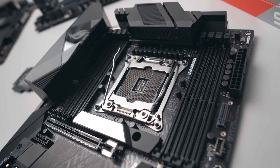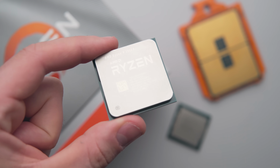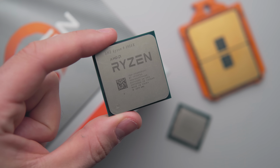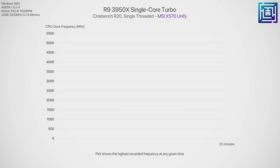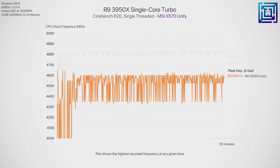Now I want to talk about the advertised boost clock of the 3950X, because when the average consumer sees 4.7 GHz, they are definitely expecting to see 4.7 GHz while in use, or at the very least be able to overclock to those speeds with aftermarket cooling. Simply put, I never saw 4.7 GHz during testing. In fact, in Cinebench R20 running the single threaded test, the 3950X peaked at just over 4.6 GHz a couple of times. This may be a limitation within the monitoring software, but just something that's definitely worth highlighting.